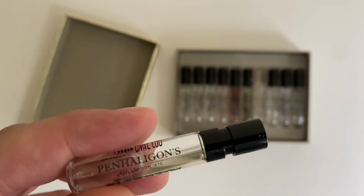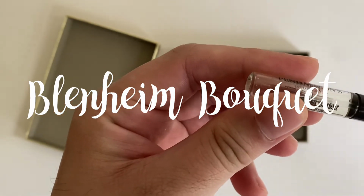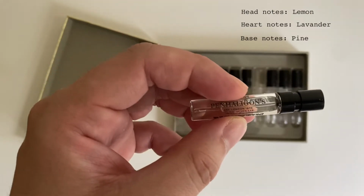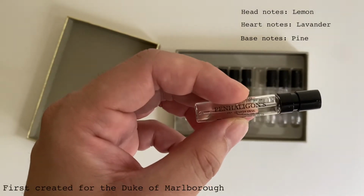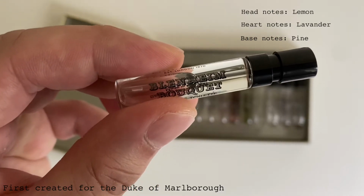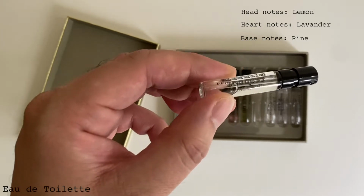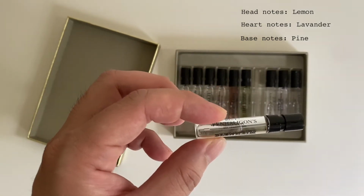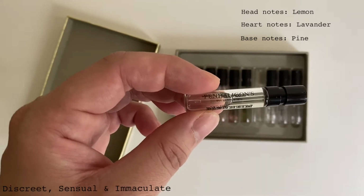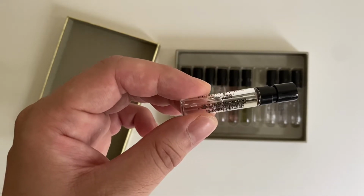The fourth one is the Blenheim Bouquet. I don't know, guys, if I'm saying it right. You can correct me in the comment section. So the fourth one is the PENHALIGON'S Blenheim Bouquet. Same with Juniper Sling, it's on the fresh notes. So there's lemon, black pepper, and pine.